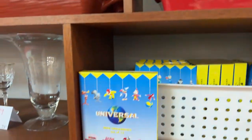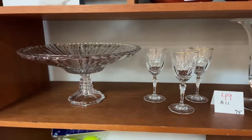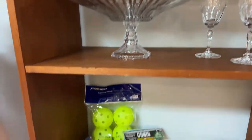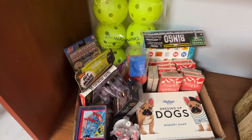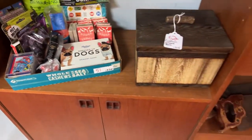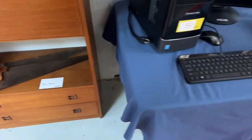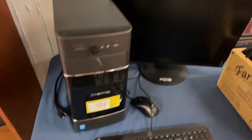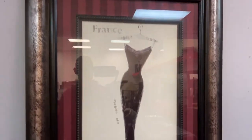Bringing it on down, we have the Universal Ornaments. We have some really cool glassware, collectibles, cake plates, dog toys and all kinds of doggy stuff. Custom wood box and saws, vintage saws. We've got the computer. Have it plugged up and running for you for inspection. The really cool France picture right here, the France en Bourgnoir. Yes, let me zoom in there on that. Looks like it has a signature.